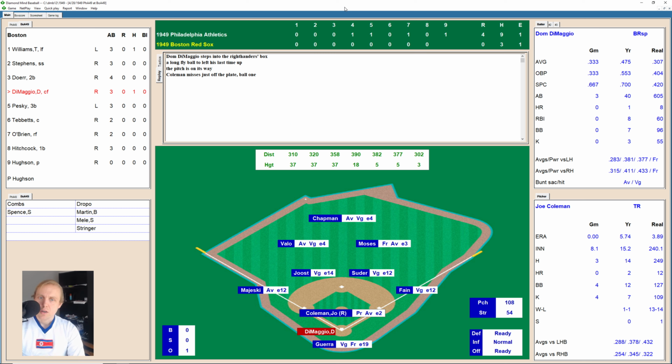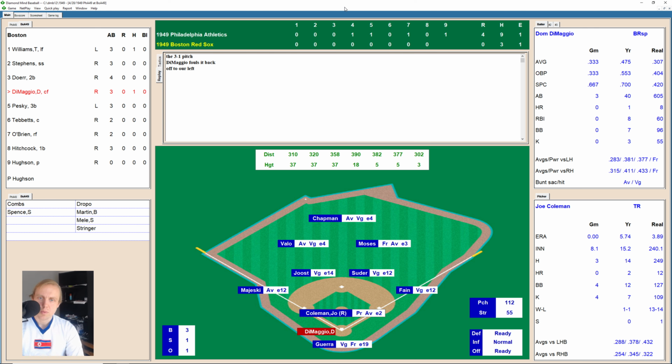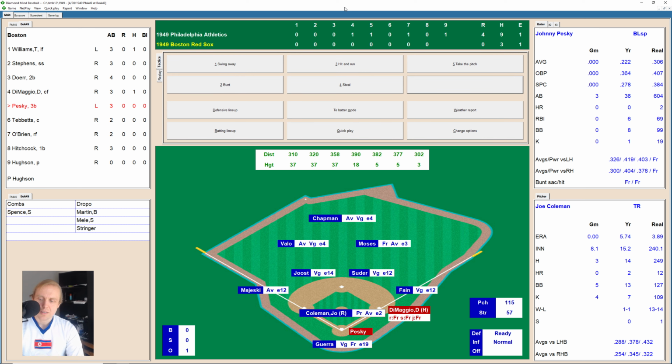1 out. Here's Dom DiMaggio, and it's a 1-0 count on him so far. And there's one below the letters, 1-1. 2-1 now on DiMaggio, and he takes the fastball for a ball, 3-1, and fouls one back, and it's a full count. And the count is still full, and that one is high. And DiMaggio able to take that one high for the walk, and that's walk number 5 given up by Coleman.